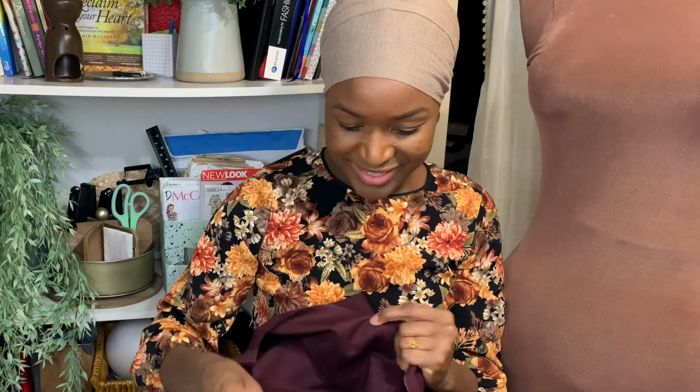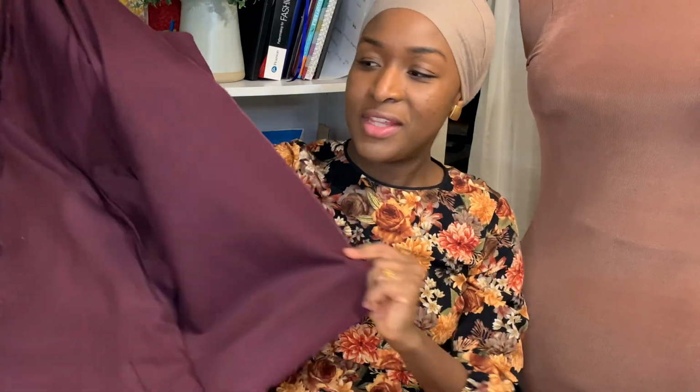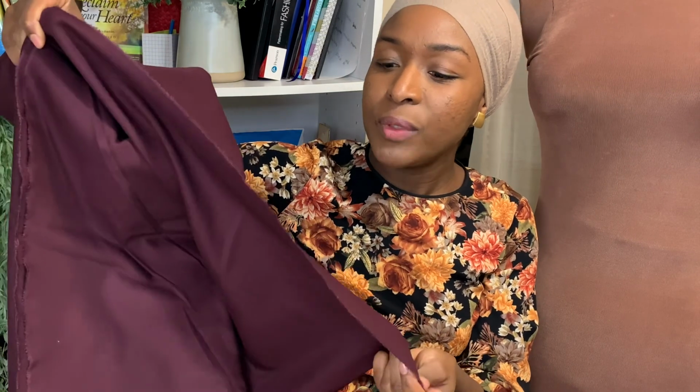Very excited about that. All right, only two more things, guys. We're getting there. Let me just show you this. So I picked up this sort of like an eggplant. I would consider this almost like a denim, but not. Look, you tell me what this is. See the back? See the texture on the back? And then this is the front side. See how smooth it is compared to the back? Okay.